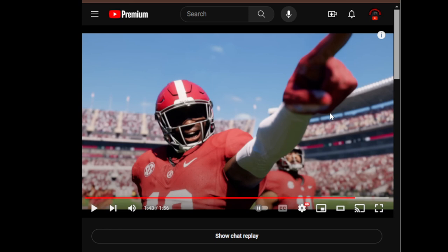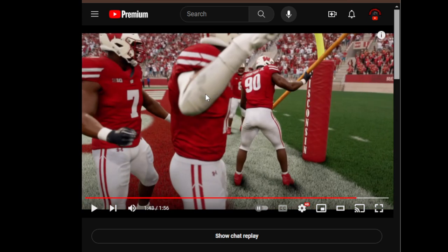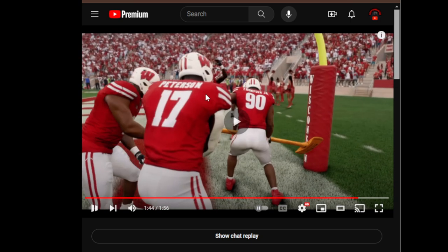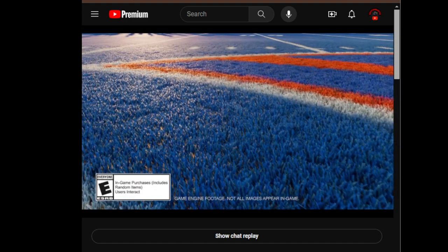Then we get an Alabama player probably before the game boots up because I see a little bit of the $1 million band back there in the background. My cursor went down to the 13 seconds. But anyway, then we get Wisconsin again chopping the goalpost down like they would when they win the Paul Bunyan Axe in their respective rivalry game. And then we end the trailer with Michigan hoisting the Rose Bowl as they did against Alabama, as Donovan Edwards, our third and final cover athlete, hoists the trophy up, just like they did in January.